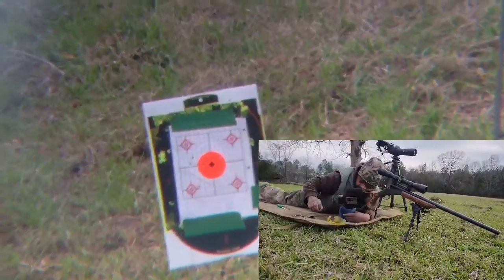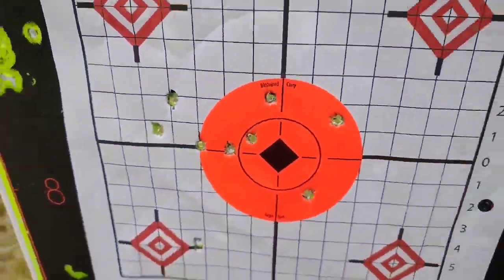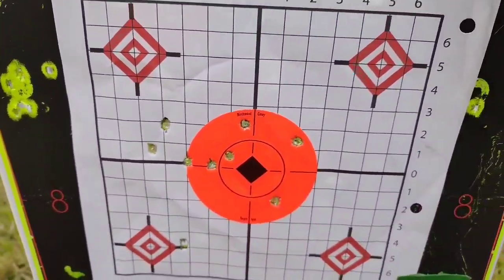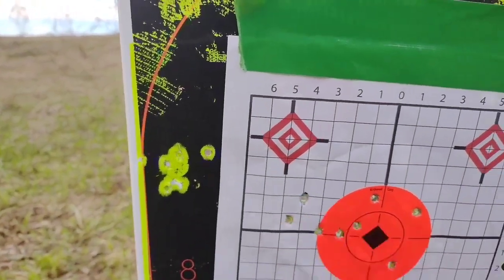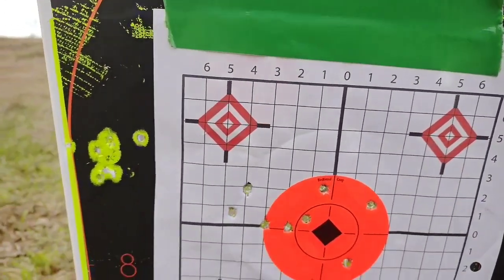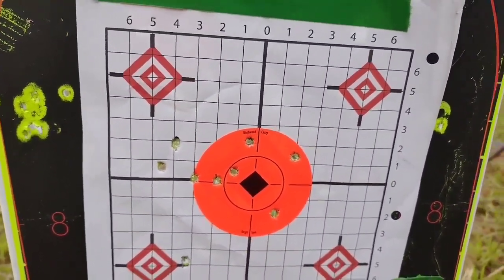Go check on the target. Yeah, that needs some work. I'm definitely going to blame myself for these 3, but the rest of them, oh boy, yeah. I think this will be better with some hand loads.